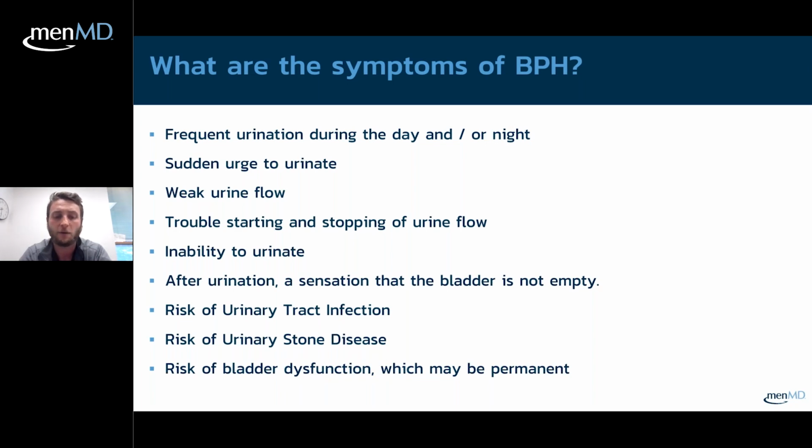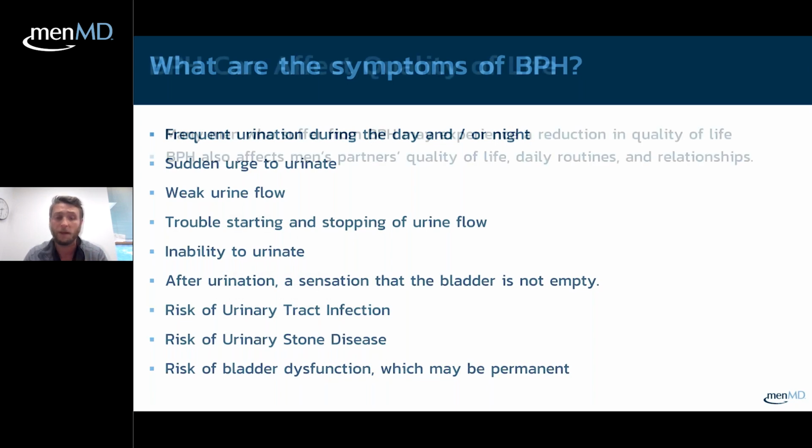And the understated risk is the risk of bladder remodeling over time. If your bladder is stressed and it's trying to push that urine out, it will start to weaken over time or cause changes, even in the very early phases of BPH. This may be a permanent change, and it's important that if something is bothering you, that you get checked out from this standpoint to come up with what a best game plan would be.